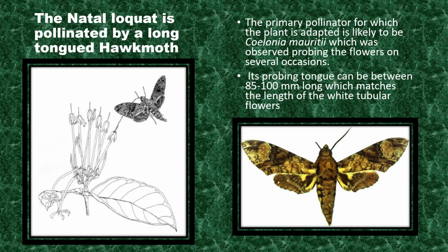An interesting thing about the Natal loquat is it's pollinated by a long-tongued hawk moth. Moths are primarily nocturnal and they pollinate the plants at night. This is attributed to a moth with a jaw-breaking name of Cephonodes mauritia. This has been observed probing the flowers on several occasions. Its probing tongue can be between 85 to 100 millimeters long, which matches the length of the white tubular flowers of the Natal loquat perfectly.